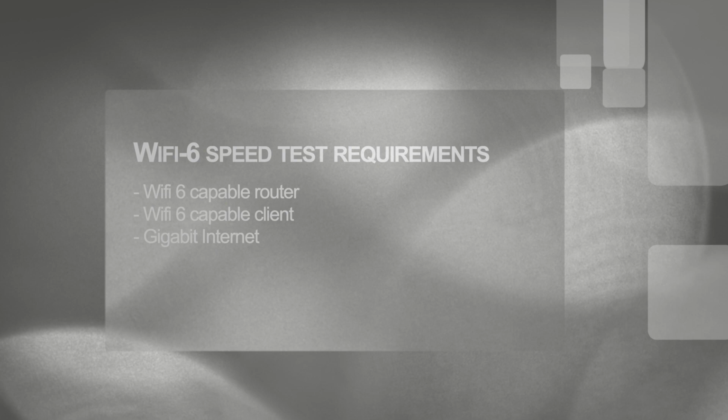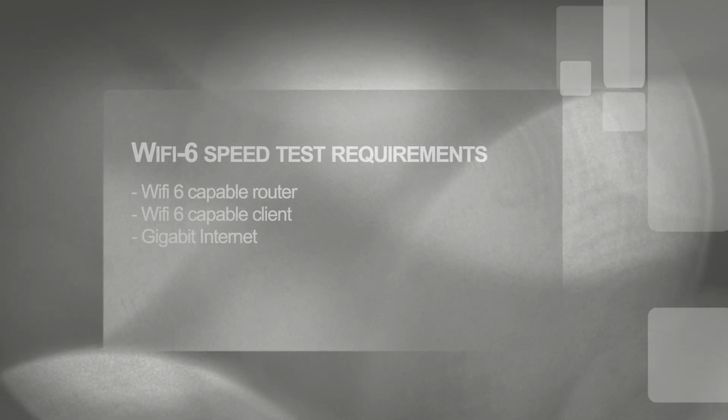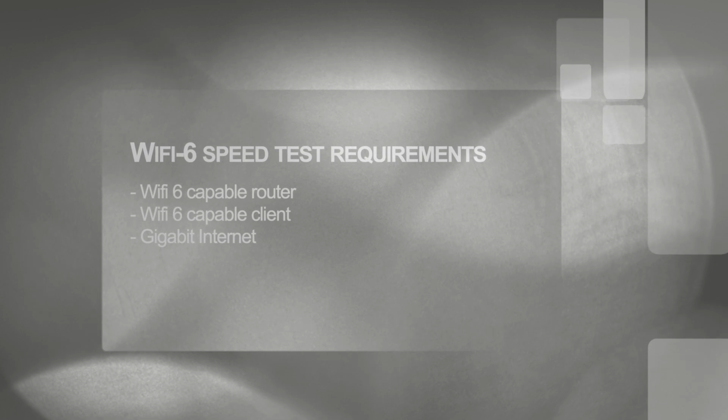For a Wi-Fi 6 internet speed test, the minimum requirement to conduct it is that one must own a Wi-Fi 6 capable router and client device, because you need both of these to have Wi-Fi 6 communication. Also, one needs at least 1 gigabit internet speed, otherwise the internet connection itself can be a bottleneck. Fortunately, I now have a setup meeting these requirements, so I have decided to run this test.